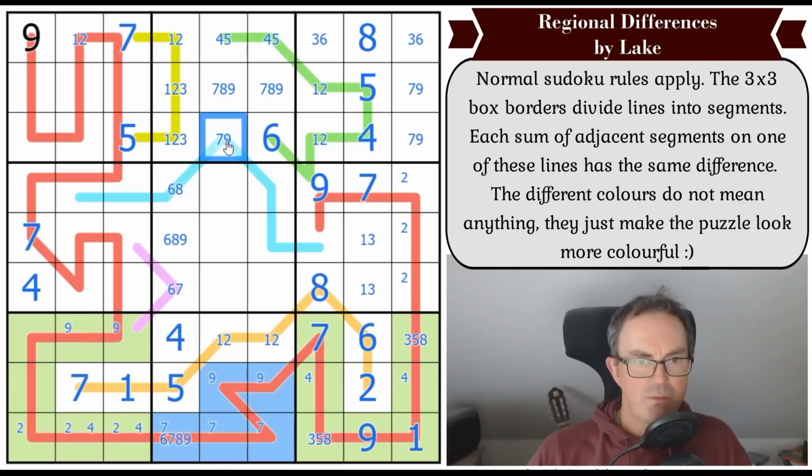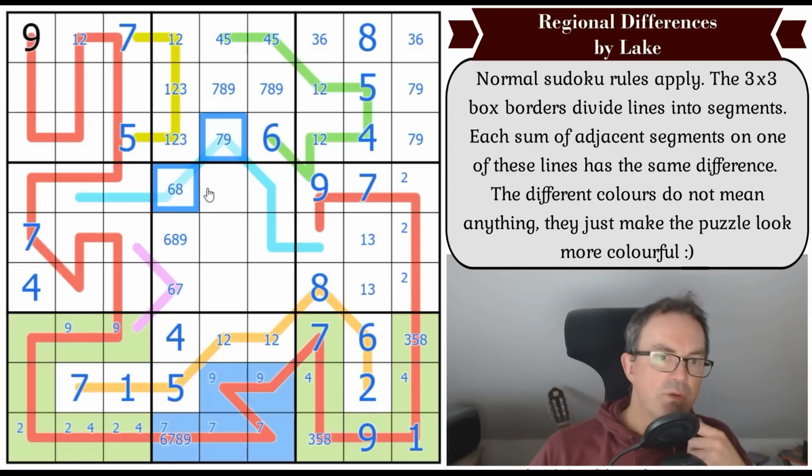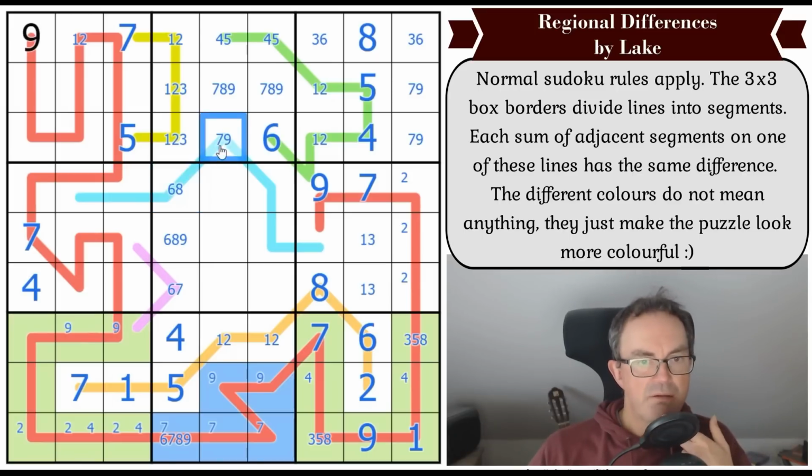It'd be useful to know what this is, wouldn't it? That would help us. In fact, look, if that was 7, the difference on the line would definitely be 1. But if this is 9, then the difference could be 3. The difference is odd on the line, obviously, because we're comparing an odd number and an even number.